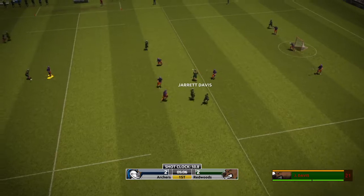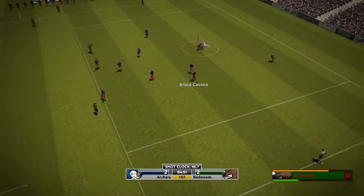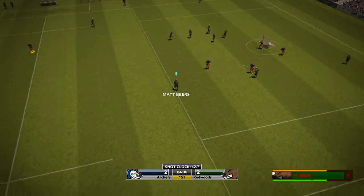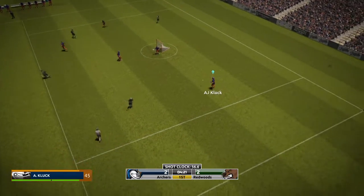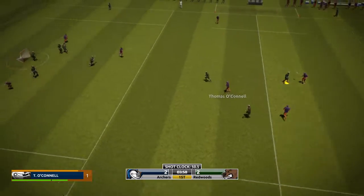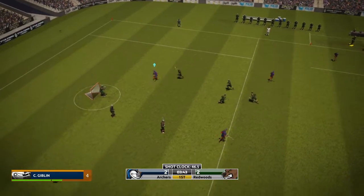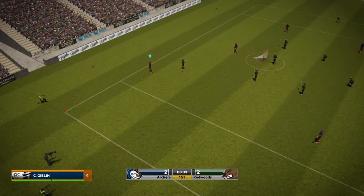Ball top center. Kazmir. Ball top center. Shoots. Oh, quick thinking. Coleman with the save. Coleman playing goal today, doing fairly well so far. Ray. Ball side left. See space. Shoots. That's gone wide.